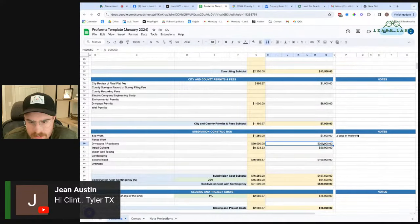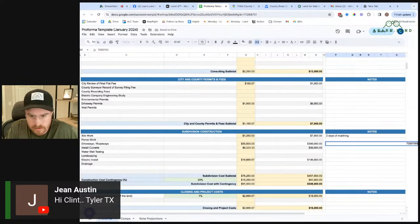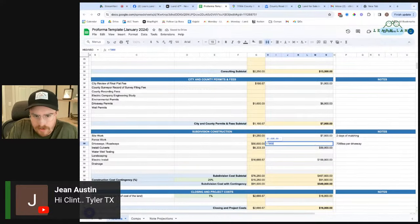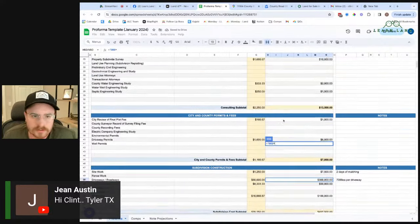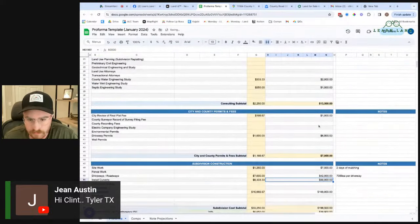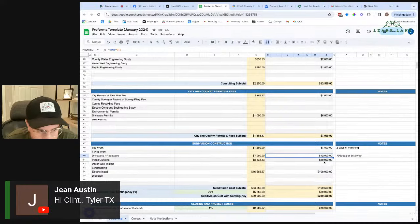Okay, so I'm just going to say $7,000 a piece for a nice driveway. 7,000, oops, each per driveway. So I'm just going to say 7,000 times our lots. Okay, so maybe 30, 40 grand. That's probably a little high, but that's fine. Culverts, that's in my estimate there.